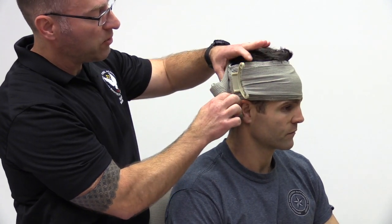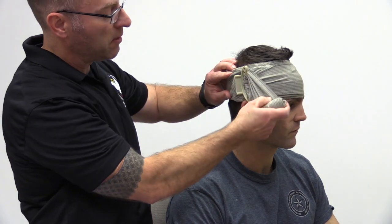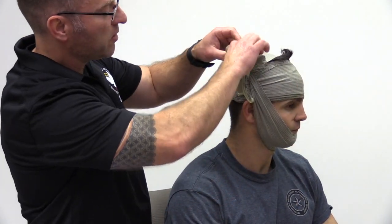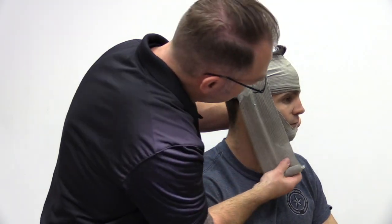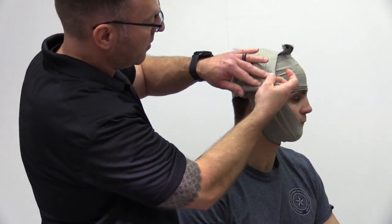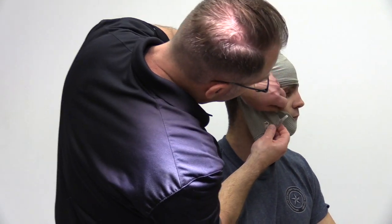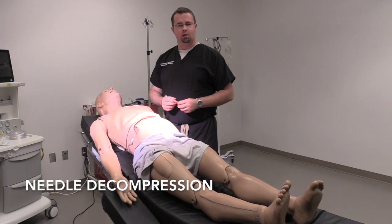And then I'm going to actually use the pressure bar to help with my change of direction. I'm going to come over the top, and then up, and then I'm going to come around the chin. What this is going to do is help keep the bandage from sliding up the casualty's head. I want to keep it on the chin. I want to avoid his throat here. And when I get to the end, I'll simply take one of the clips and secure it. There you go.